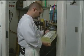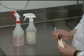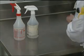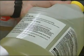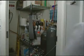Other risk factors involve chemical storage, structural design, and lighting. Keep all chemicals away from food storage. Label everything, even water. Many times it's difficult to tell the difference between flour and rat poison or water and bleach water. Always follow label recommendations. The manufacturers develop the chemicals and know exactly how they should be used. Please do not take it upon yourself to mix up your own concoction.